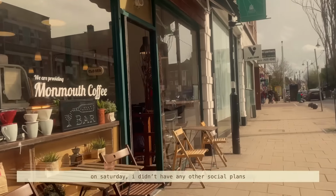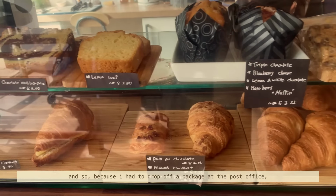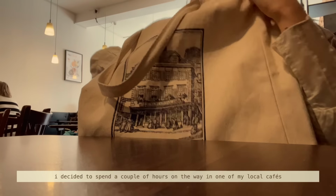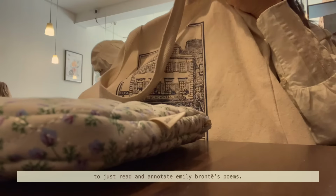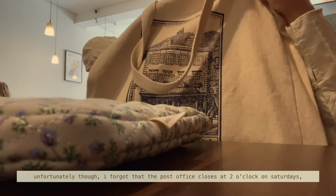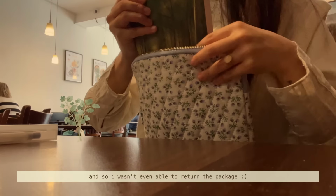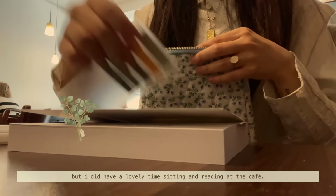On Saturday, I didn't have any other social plans, and so because I had to drop off a package at the post office, I decided to spend a couple of hours on the way in one of my local cafes to just read and annotate Emily Bronte's poems. Unfortunately though, I forgot that the post office closes at 2 o'clock on Saturdays, and so I wasn't even able to return the package, but I did have a lovely time sitting and reading at the cafe.